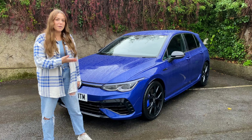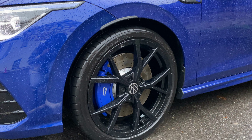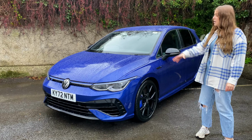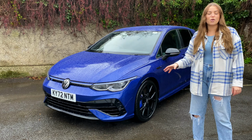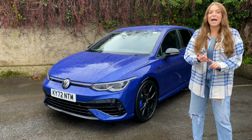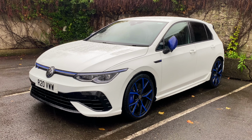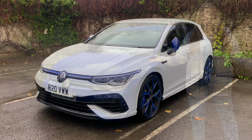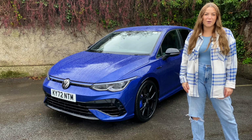However, if you do go for the blue car, you get the upgraded 19-inch gloss black Estoril wheels, which are fitted to this one here. You've got the blue brake calipers, which are on the standard Golf, which match the rest of the paintwork. Now, if you did have this car in the choice of the two other colours, which is black and also white, then you do have the option to have lapis blue wing mirrors and also alloy wheels. Let me know. Do you like that colour combination, or would this be the one that you go for?